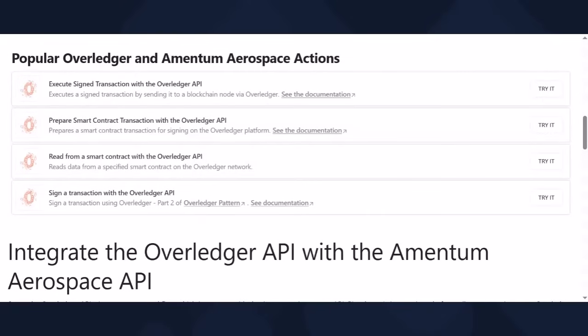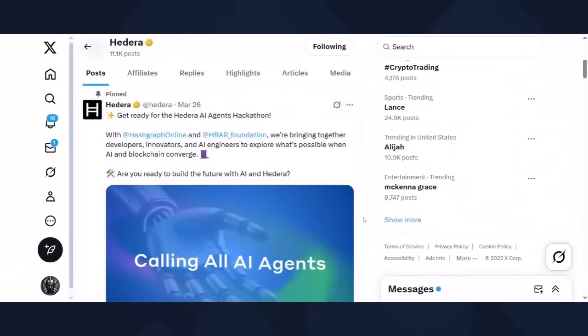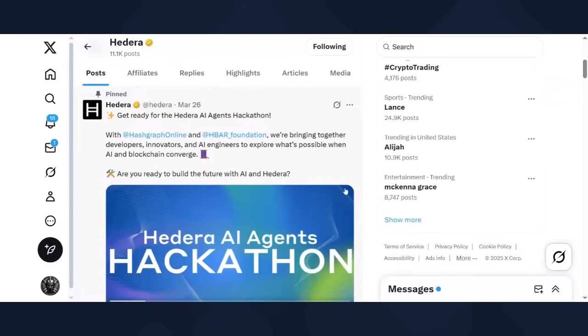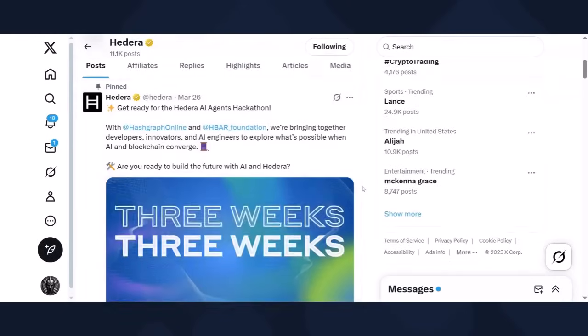How so? Well, as we get further into it, you know how we mentioned the whole thing of AI agents? Well, this is what I want to pull up. And again, you can verify this for yourself if you were to go over to the official Hedera X page. Well, on there, their most recent announcement is what? Pinned message, March 26th, about specifically the AI agents hackathon.